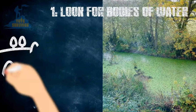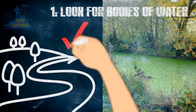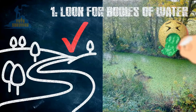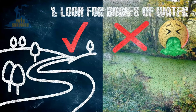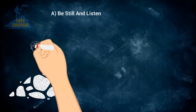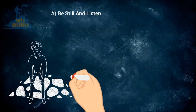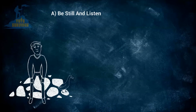Number 1. Look for bodies of water. Small fresh streams are your best choice for finding water that's safe to drink. Avoid stagnant water bodies like pools and puddles though, as they have a high risk for bacteria. You can find fresh flowing water by A. Being very still and listening out for the sound of flowing and running water. In some environments you may also hear the distinctive sounds of waterfowl, which is a good sign.